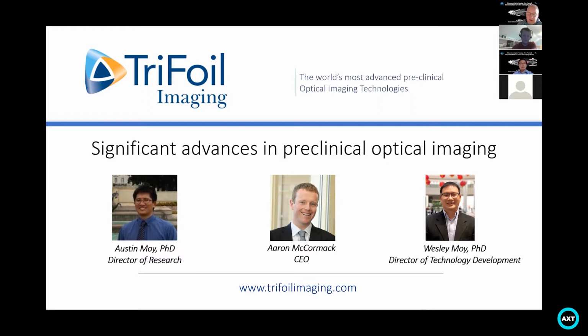Of all our products in this portfolio, the Trifoil Imaging FLECT is probably the most exciting and innovative, as it allows translational imaging by means of optical imaging. Let me explain. The gold standard for translational molecular imaging is PET, positron emission tomography. And usually that's coupled with either CT or MRI for an anatomical reference. However, this technology is often beyond the reach of most smaller labs and institutes because of the cost of the instrumentation and the difficulty with radiation licensing and even getting access to those isotopes.